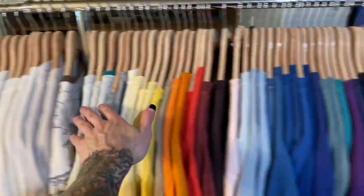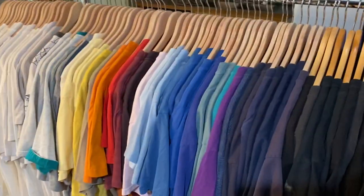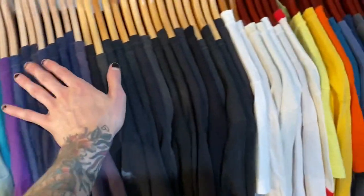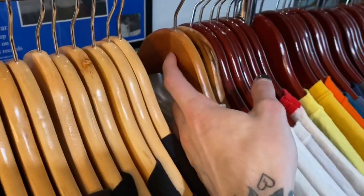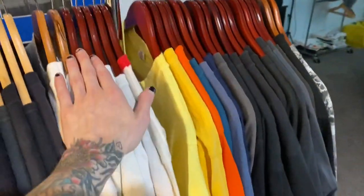But the rack here, as I said, everything on a light colored hanger up until right here is gonna be $20, 20 bucks for everything here. I will flip through it really quick just to show you guys. So 20 bucks for anything here. And then right when you get to around here, I'm gonna individually price all these by putting stickers right here. I'll show you guys when I do that. And then everything from here over is gonna be 30 bucks and up, $30 and up.